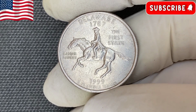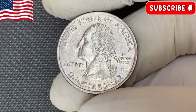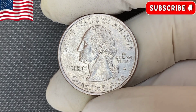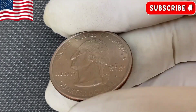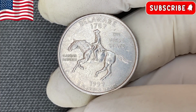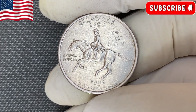The excitement among collectors was immediate. But over time, most people spent these quarters as regular change. That's what makes finding one in pristine condition such a thrill. The D mint mark, located on the obverse side beneath the date, indicates that the coin was produced at the Denver Mint. While millions were struck, not all of them were struck perfectly.